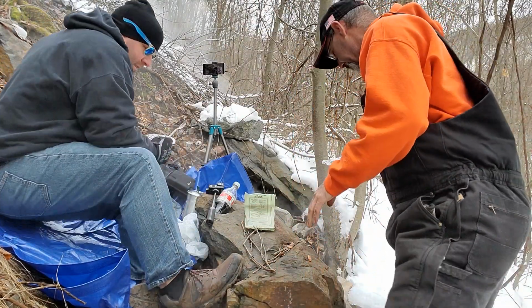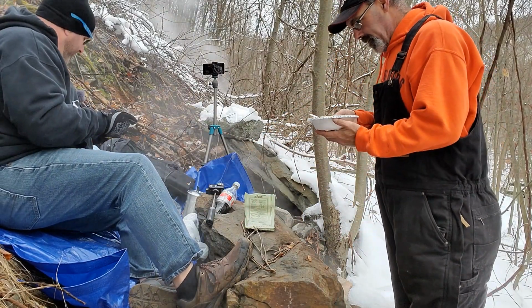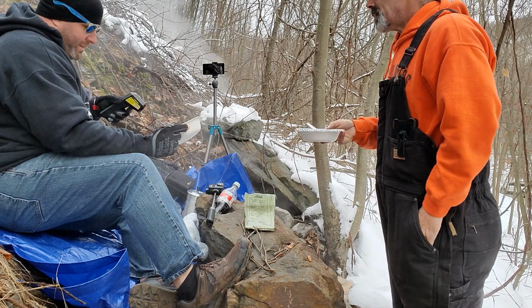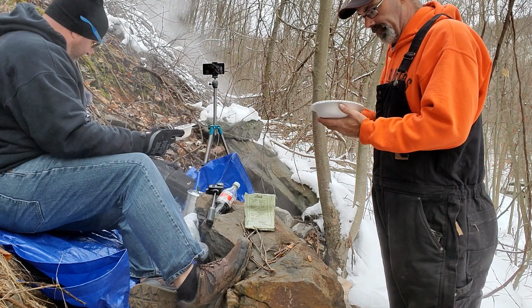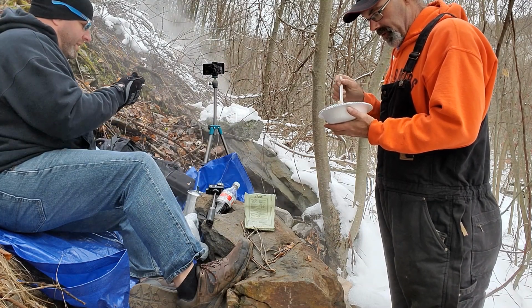Oh, get back down here in my flat spot. Nice flat rock right here where I can stand. Let me do a temperature reading actually and see how this compares. 96 degrees. Well, his is 103 degrees. 99, 103. We got some hot spots, but it's definitely warm enough to eat.